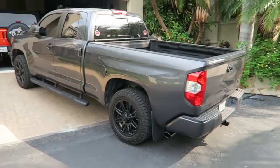So anyway, I just wanted to get on here and give you my impressions of at least what I think it needs or must have mods. The top 5, 6, with a bonus thrown in there, of what I think should be done to the Tundra to kind of make it what it really should be, to set it apart from the other Tundras on the road. And if you're a modder like I am, that's what we're all looking for, isn't it? Trying to make it our own.